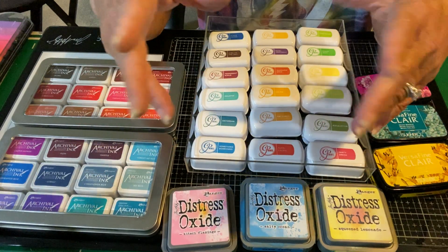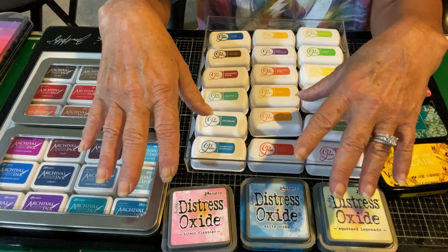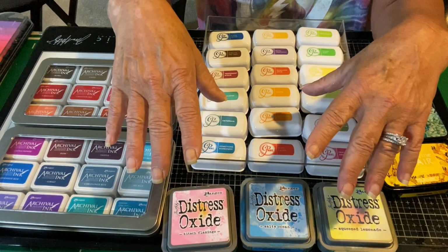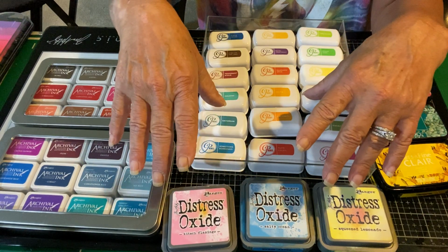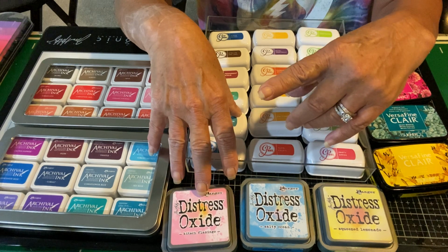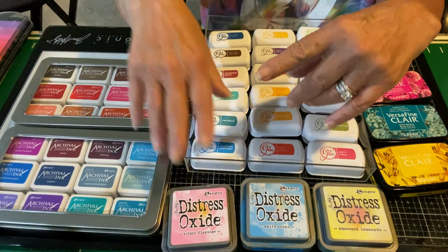So one of my other questions for you is, do you have as many lines of inks as I do? Do you need to have the full set? Are you happy with the selection? Are you thinking of purging your inks? And what is holding you back?